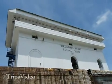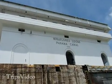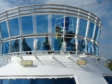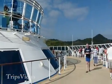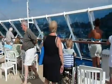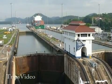Each set of locks features a control house on the center wall of its upper chamber, from which the entire operation is directed. Transiting the canal was like watching a movie as it was being filmed. Everyone had a role to act. We, the ship passengers, had the easy part.